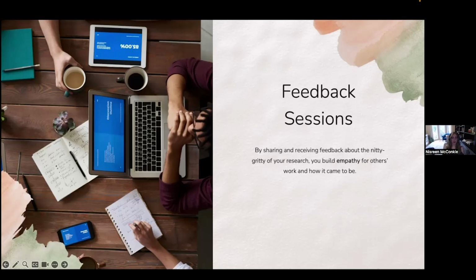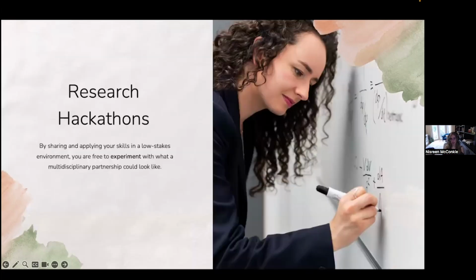And so this is a really good forum to start facilitating that kind of conversation. The other thing we started doing were research hackathons, and we started by doing this quarterly. Again, this was before we were one research team. We were all operating under different leaders, but we created a very low stakes, fun environment for us to practice and experiment with collaborating with each other.